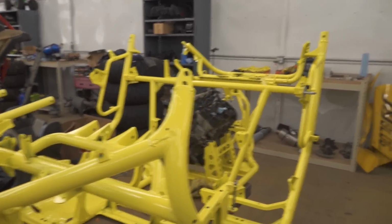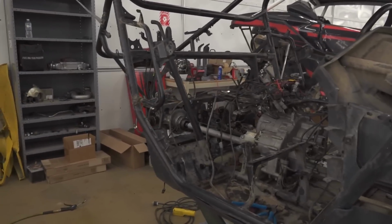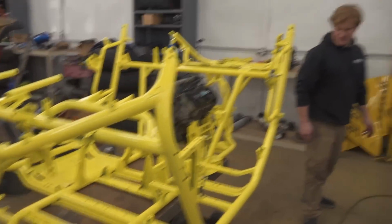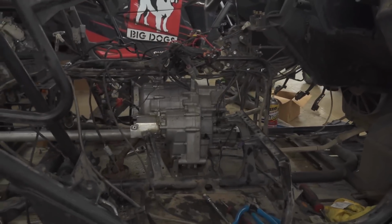All right, so we're gonna get back to it. I think after this, we're gonna tackle some other big stuff. We're gonna get the trans moved over. Matt's working on getting the front diff out. Steve's working on the rear diff, drive shaft stuff. So we'll get the rest of the drive line swapped over here, and then from there, I don't know where we'll go. I've never seen one of these opened up like that with the transmission right in the middle. That is so different than the normal Razor Can-Am.